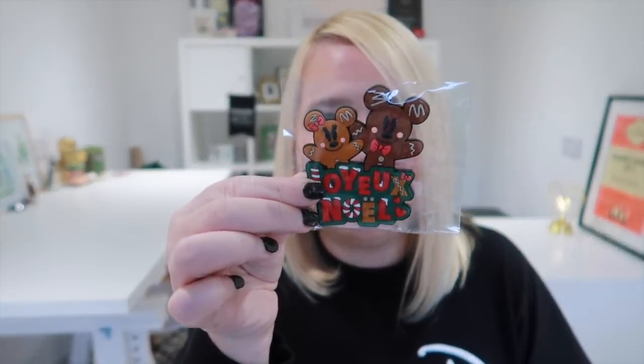I saw this when I walked in, the first merchandise I saw, and I was like, oh, yes! Look at that Mickey Minnie gingerbread. I wish I was going for Christmas. Have any of you been for Christmas? Let me know. I'd love to do Disney at Christmas, but we haven't been yet. So I picked up this, which was €5, and it will look lovely on my fridge.